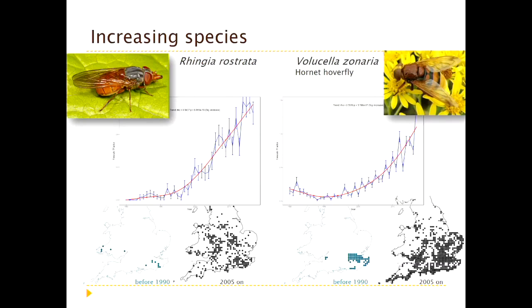And I think this is an urban heat island species. It was managing to live in the London basin because the urban area raised the temperature slightly. By 1995, warming had happened enough for it to escape that heat island and spread. And last year we had one record from North Yorkshire. And we've had records as far up again as the Southern Lakes now.